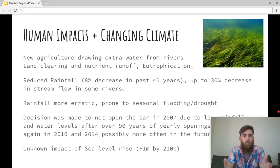There's all the new agriculture that's trying to drain more water from the rivers, and then you've got nutrient runoff, which can lead to eutrophication, where nutrients and organic matter build up, creating algal blooms. And then there's been a lot of reduced rainfall. There's been an 8% decrease in the last 40 years, but that has led to a 30% decrease in the stream flow. The more erratic rainfall has led to flooding. In 2017, the water level was at 1.25, which is the highest it's been since 1978. But then the drought is why they've had some recent closures, which can lead to a build-up of nutrients, causing more eutrophication.